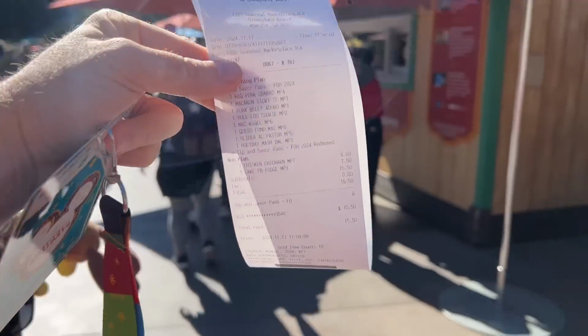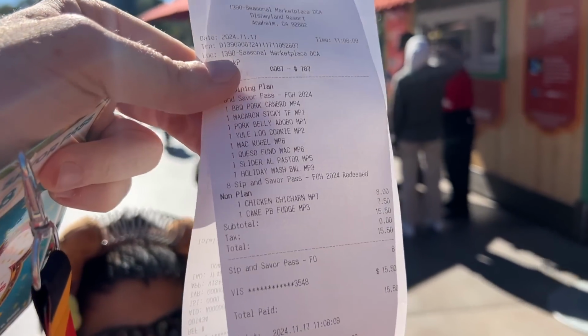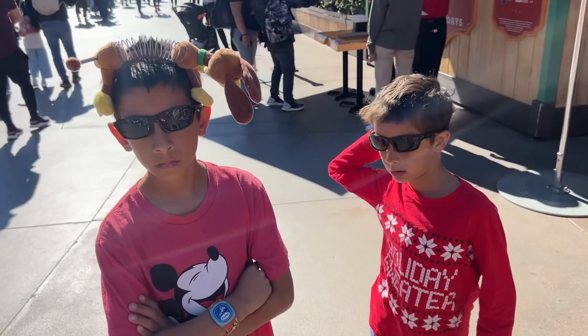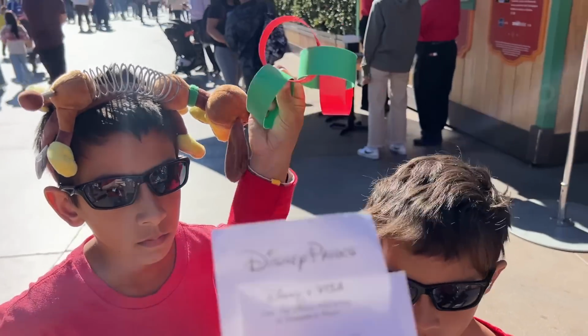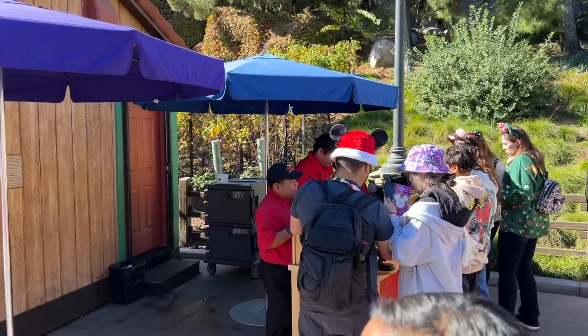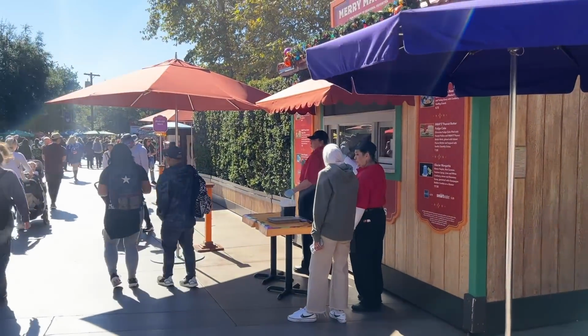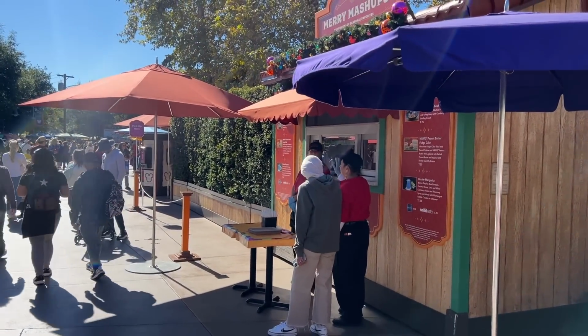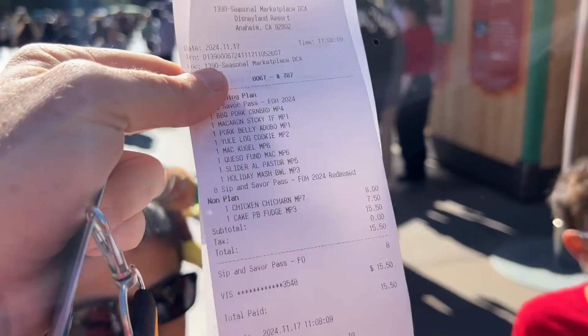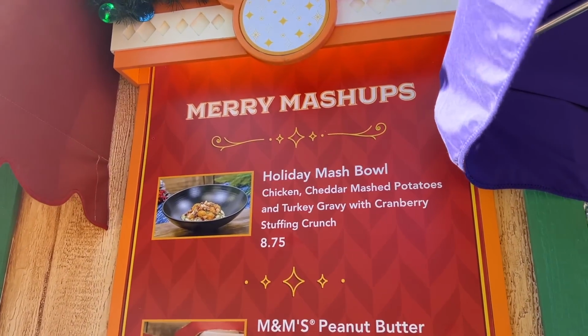We got this receipt. We purchased 10 items, because this is one of the food festivals that the kids are usually here with us for, so we're getting items for them too. We got 10 items all in one receipt, all ordered from the same booth, and they will cross out the items as you go to the different pickup stations, and you just keep this receipt until all of the items are redeemed.